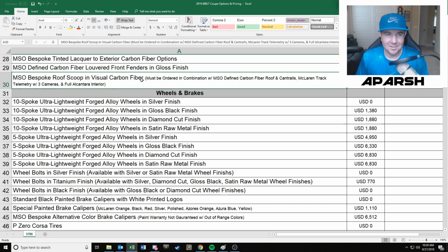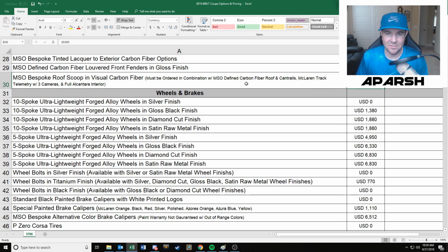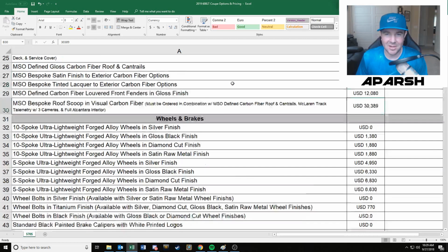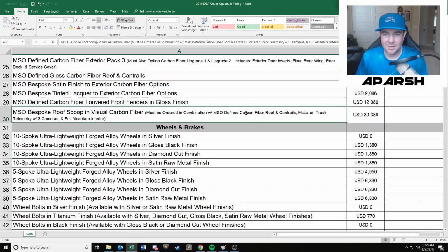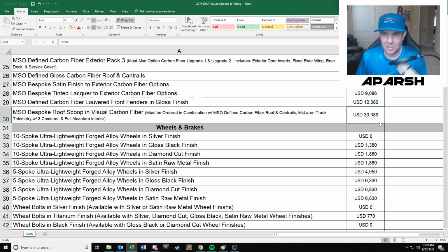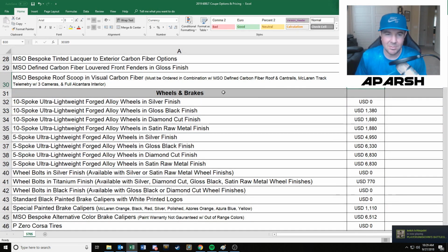But it requires you to spend more money on top of the $30,000. So must be ordered in combination with MSO defined carbon fiber roof and cantrails, McLaren track telemetry with 3 cameras and full Alcantara. So I think what this is saying is the MSO defined carbon fiber roof was up here, and that's $13,000. And then the cantrails were anyway. You have to, so $30,000 plus 13 plus something else. You're probably talking about like a $50,000 minimum option, maybe more.